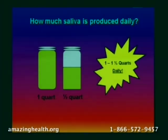how much saliva do you think your body is producing in a day? It's 1 to 1.5 quarts, or roughly liters would be equivalent, in a day. Roughly that much in a day is being produced. When I first learned that, I thought that was amazing because I never really stopped to think about how much saliva the body is actually producing.